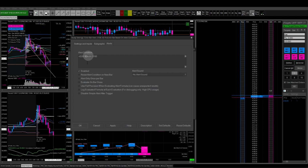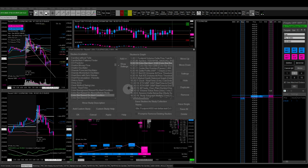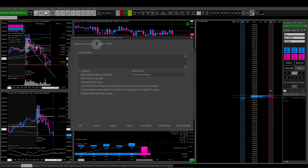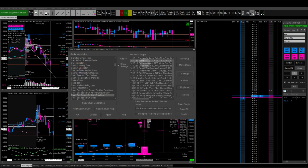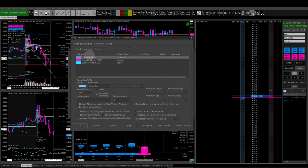So this ID here simply refers to this. You see this tick NYSE NASDAQ, right? It's ID 20, and the subgraph you're using is the last. So when the last price for the NYSE NASDAQ tick is negative 3100, then that condition is true. Okay, so that's what that is.